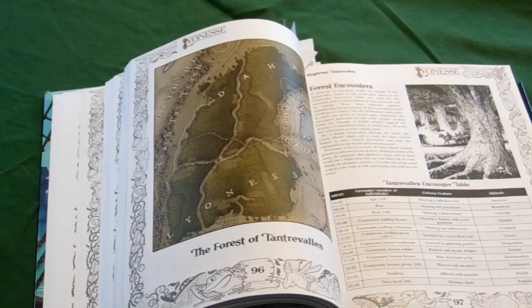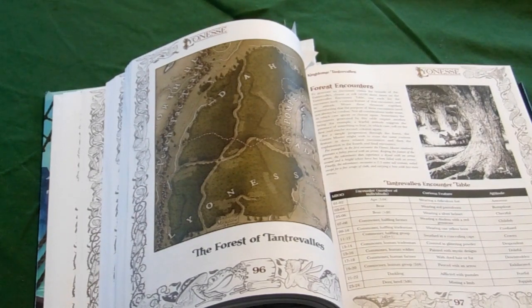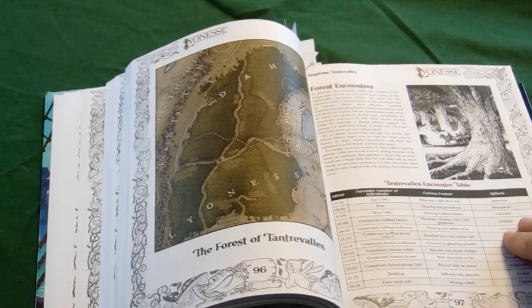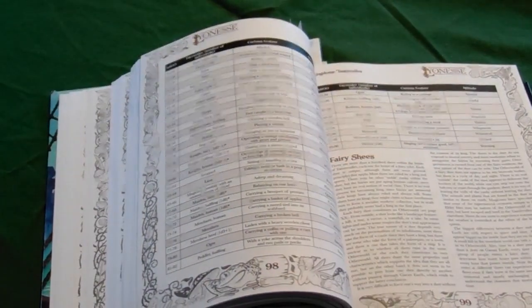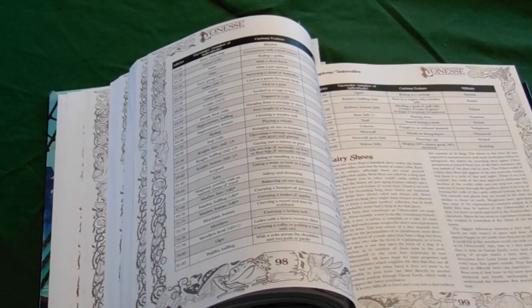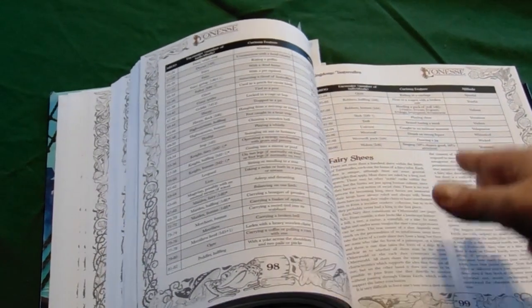So what we've developed here are a series of encounter tables to help bring the forest alive, where games masters can roll randomly for a number of different encounters that they might have here. I think there's about 50 or 60 involved, using a D100 table. And you can travel through the forest of Tantraval and encounter all this wonderful stuff here. Detail on the fairy sheaves.